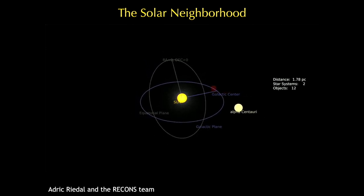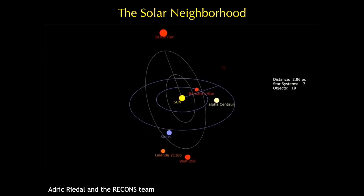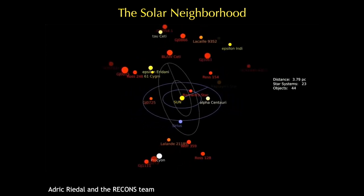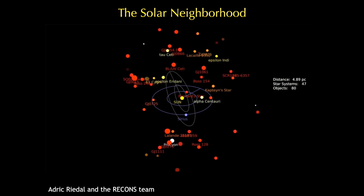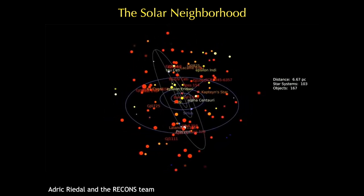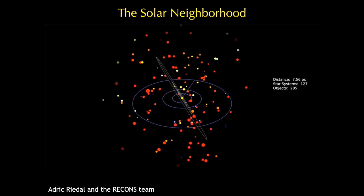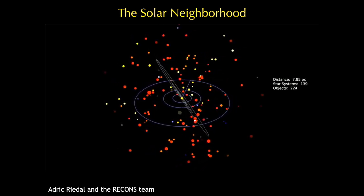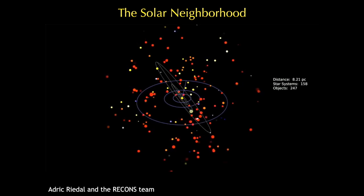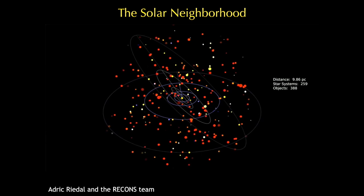And so the average distance between stars is a couple of light years. And we see that the solar neighborhood is actually pretty packed with lots and lots of different stars. The one trend you may notice is that a lot of them are red. I'll come back to that in a little bit. And so pulling out to about 33 light years, we see the results of a census of pretty much every star within that radius.